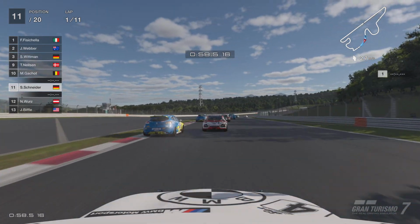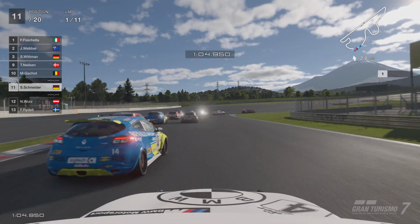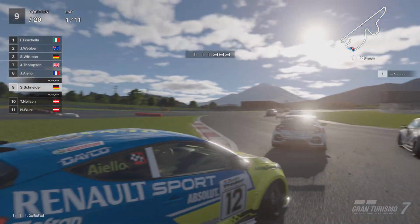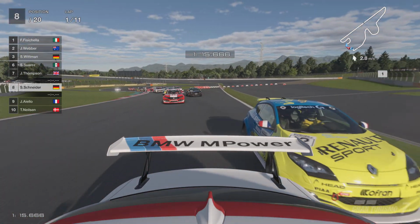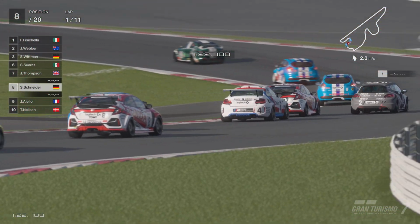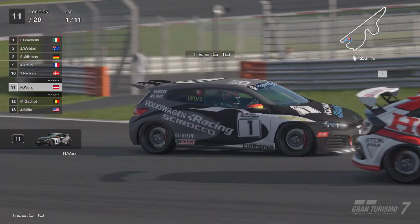Let's do that. So we have got a live rewind here, and thanks to that we'll see exactly what happened from the roof of Schneider's car. 1, 2 cars, 3 cars almost. What a move. There we go. Around the outside of the chicane and into 8th from 11th. What a move. Move of the season. I don't think anyone was going to be buying Schneider any beers at the end of this race with that move. None of the guys behind her, at least. They're not going to be impressed with that, perhaps.